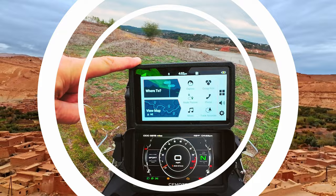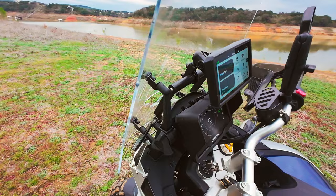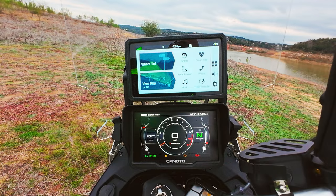Happy with it. And I put this extension bar on to mount it, a bar I got from AliExpress, where I could probably put other things as well. It looks really good on the bike. So far, I'm really happy with it, even though I haven't used it that much yet. So, the Garmin Zumo XT2.